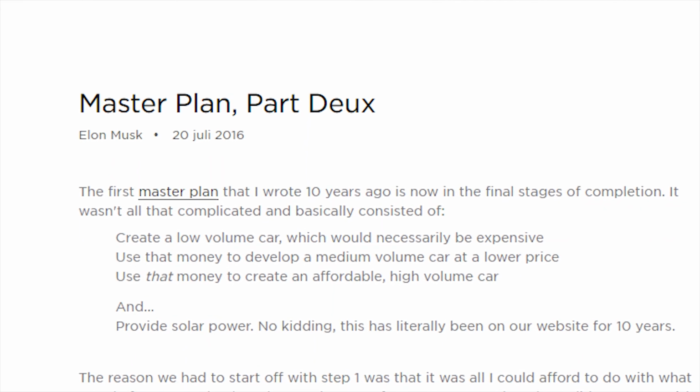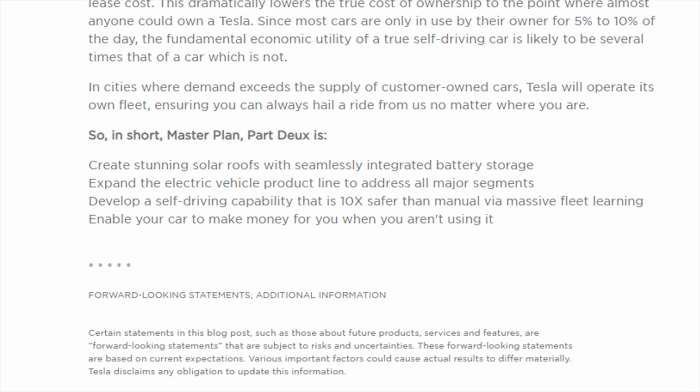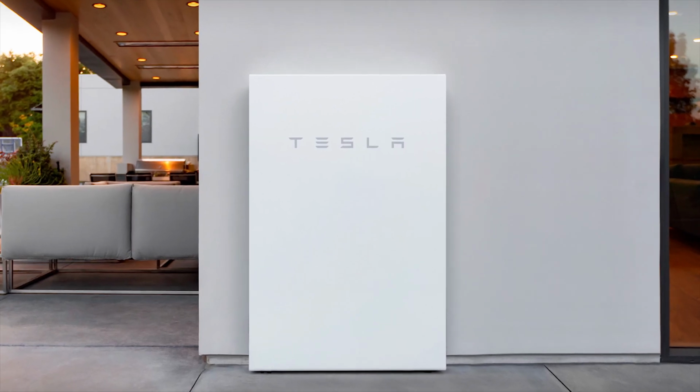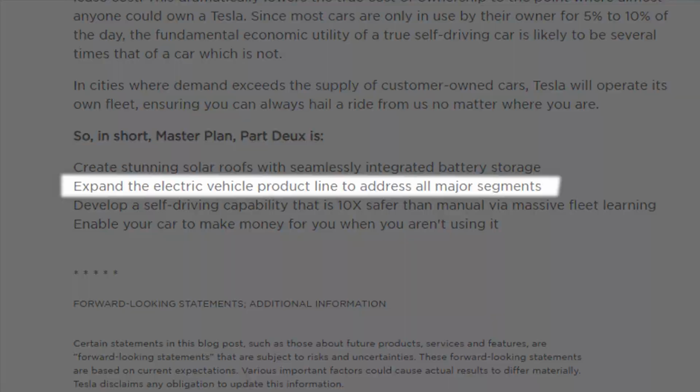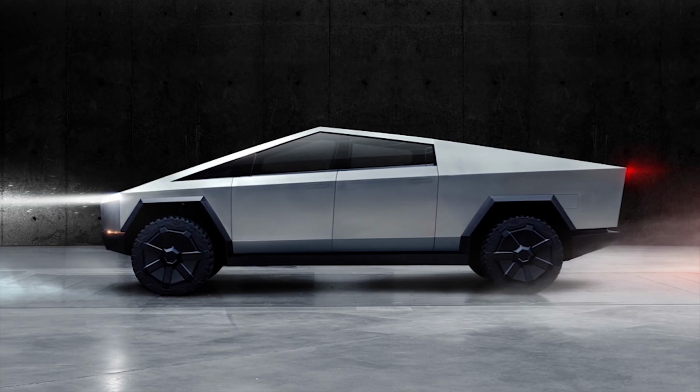Then 10 years later, in 2016, he published another article titled Master Plan Part 2. Where in short, the master plan is as follows. Create stunning solar roofs with seamlessly integrated battery storage. That's what he's doing with Solar City and Tesla's Powerwall. Expand the electric vehicle product line to all major segments. That's what he's doing with the Semi, with the Cybertruck, etc.